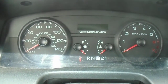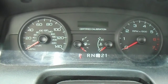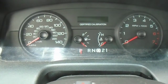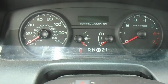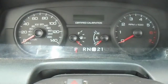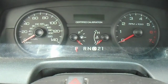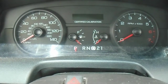Now, at a certain point, I'm not sure, it may have been 2005 or this year, 2006, they sacrificed a couple of the gauges for a tachometer. Honestly, I don't see much use in a tachometer, although I understand why some people would want it there. I would rather have the other two gauges back, but that's just me.